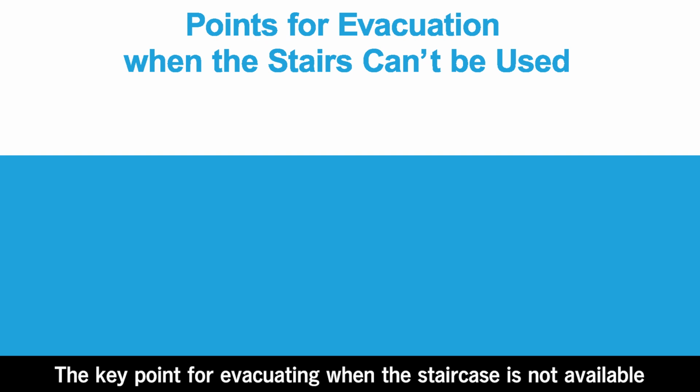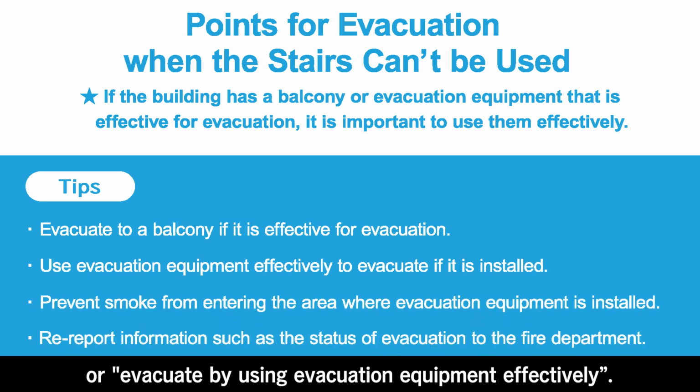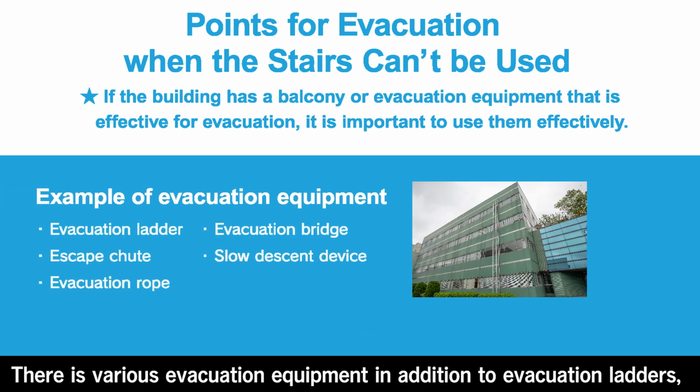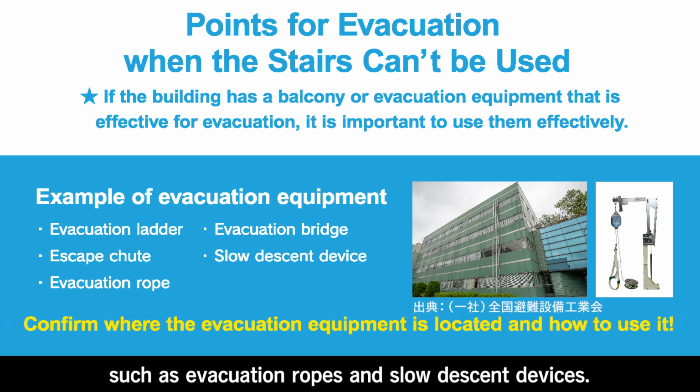The key point for evacuating when the staircase is not available is to evacuate via the balcony if it can be used effectively, or evacuate by using evacuation equipment effectively. There is various evacuation equipment in addition to evacuation ladders, such as evacuation ropes and slow descent devices.